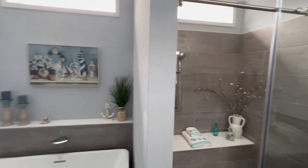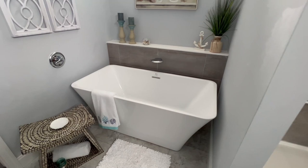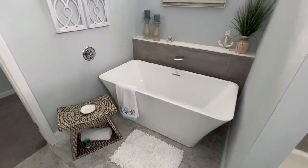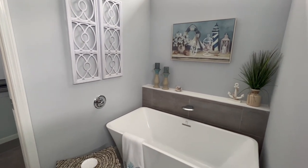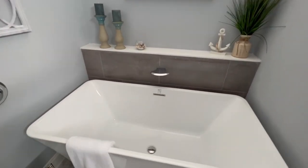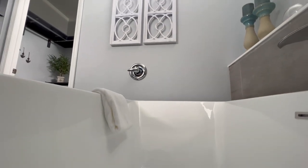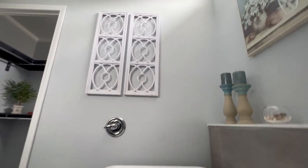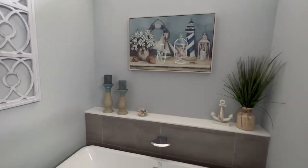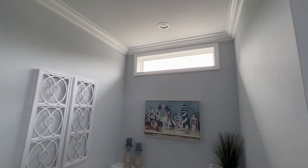All right, let's check out this area. Look at this gorgeous deep soaker tub. Look at there. And I like how they have it decorated right here. It really gives you a good general idea. Look at how deep that tub is. You see how deep that is? Soak all your troubles away. Most definitely. And of course, you have that right there, as well as your transom window.